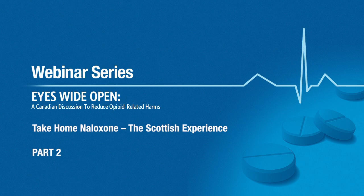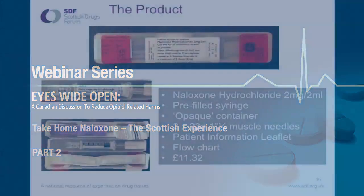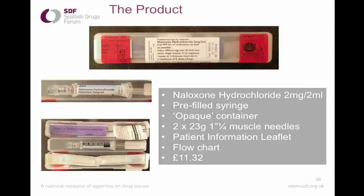So getting to the actual product itself, in a couple of my previous slides you'll have seen a yellow coloured box. This was the one we originally had and has now been replaced with this opaque container which is sealed with red tamper-evident tape. It contains a pre-filled syringe of naloxone hydrochloride, 2 milligrams in 2 mils, which is 5 doses. There are 2 1¼ inch muscle needles, a generic patient information leaflet and a flow chart describing what to do in an emergency situation.